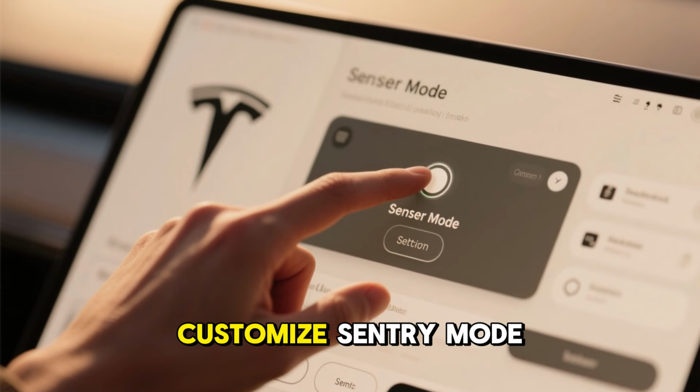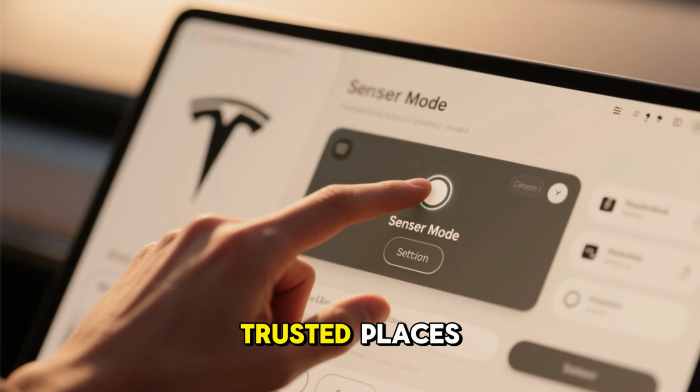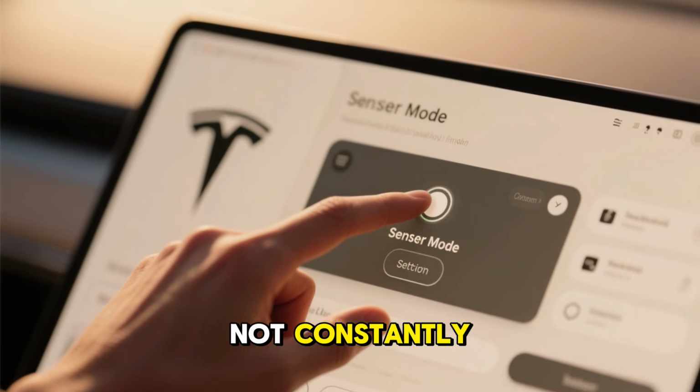The fix: customize Sentry Mode. Turn it off at home or trusted places. Use it smartly, not constantly.